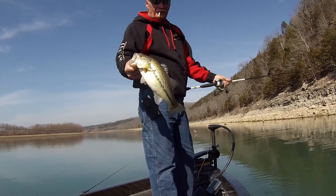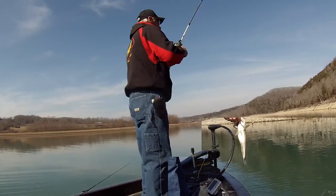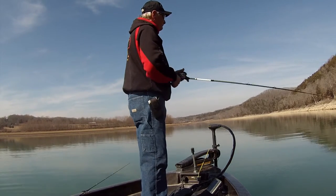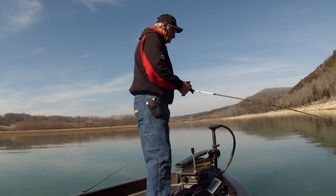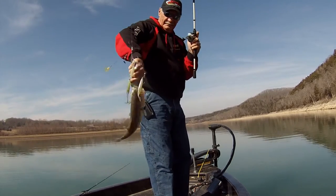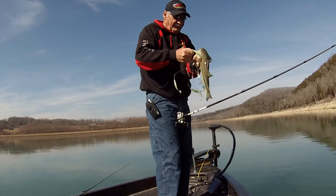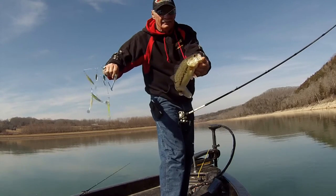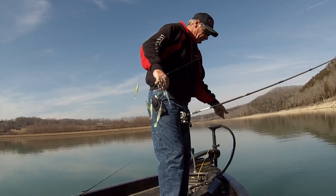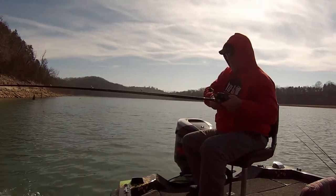Well, me and old Michael found us a little honey hole, catching them pretty regular. Nothing big, though. We're hitting it and we're getting it good, too. He wasn't coming off. Well, there's another one on the old finesse. Yeah, that's a good one.